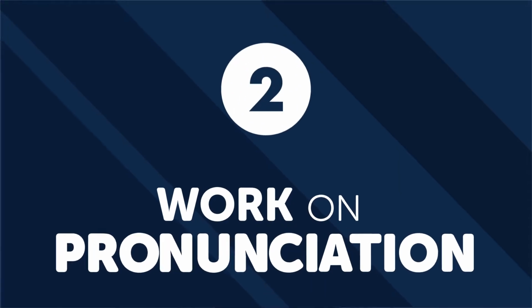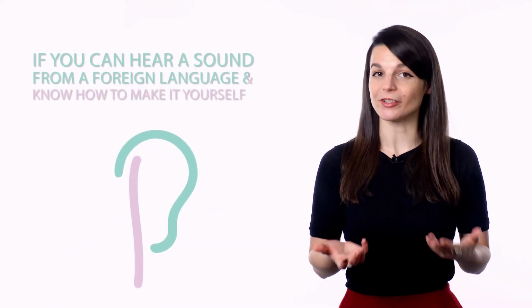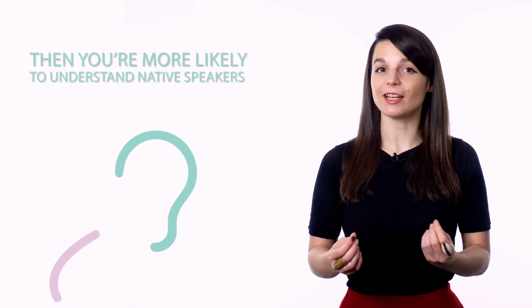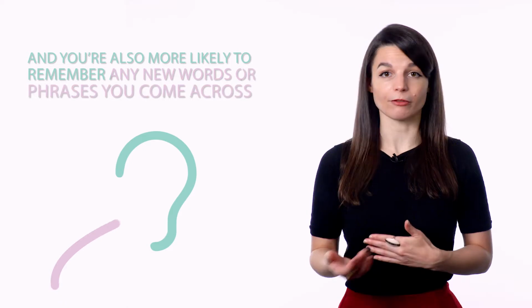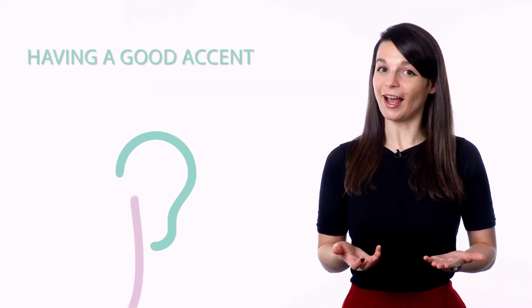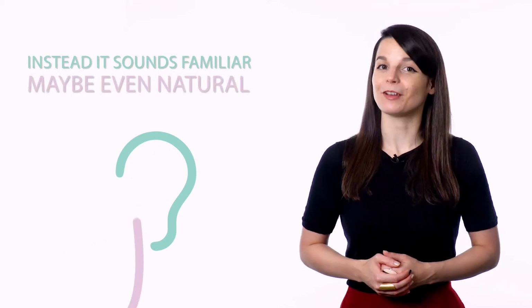Number 2, work on pronunciation. Pronunciation is often an overlooked skill when it comes to learning a foreign language. Most people think of a good foreign accent as a luxury rather than a necessity. But what most people don't talk about is how having a good accent boosts your listening and comprehension skills. If you can hear a sound from a foreign language and know how to make it yourself, then you're more likely to understand native speakers when they talk at normal speed, and you're also more likely to remember any new words or phrases you come across. Having a good accent means that the language no longer sounds foreign. Instead, it sounds familiar, maybe even natural.